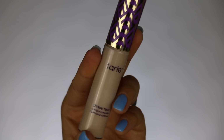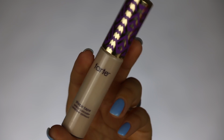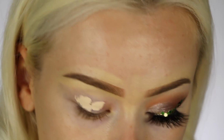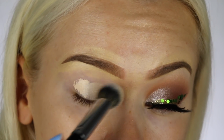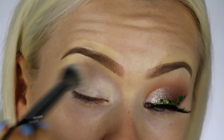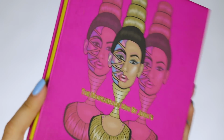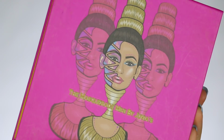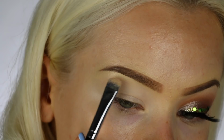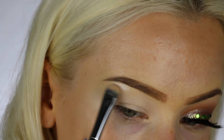Then I'm gonna prime my eyelids with the Tarte Shape Tape Concealer. This is gonna help make the eyeshadow more pigmented, last longer, and also conceal my eyelids. Then I'm gonna take this mini Masquerades palette by Juvia's Place. I'm gonna use this shade right here, Giza. I'm just gonna highlight my brow bone.